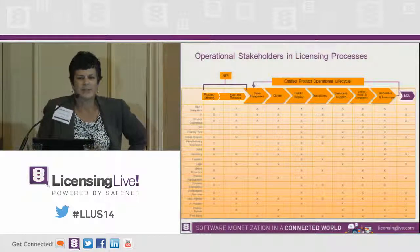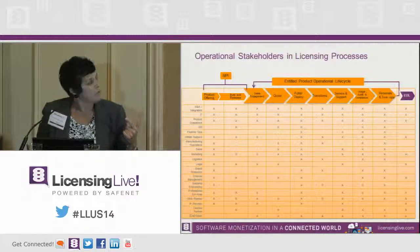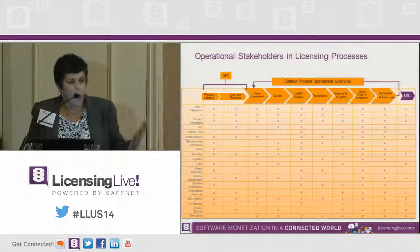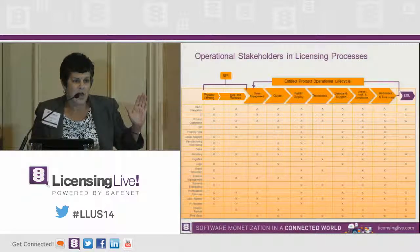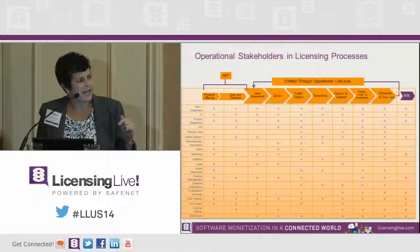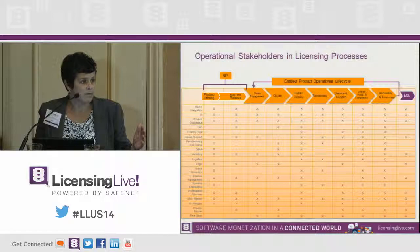Now what this chart represents, I know it's very small, is on the left-hand side all the potential stakeholders involved in this overall licensing lifecycle process. I won't read them all to you, but there's your IT organization, your operations, your finance, your sales, your marketing, your engineering, your manufacturing, all involved and with an interest at different points in this process, and important stakeholders in how you deliver on this solution. And you can see there's a lot of X's there. So there's a lot of organizations and stakeholders that have an interest and influence on your overall licensing process, even if they know nothing about licensing at all.